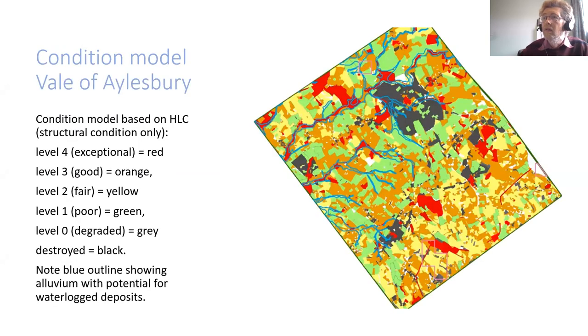And that's what it looked like, quite a patchy one for the Vale of Aylesbury. I should say that we also did one in the Lower Thames Valley in Essex, which, because it had a coastal zone and then a gravel terrace, was much more clearly zoned than this. Whereas this one is much more of a patchwork, but that simply reflects the nature of the land use and the landscape in this area compared to an area with more distinct topographic variation.